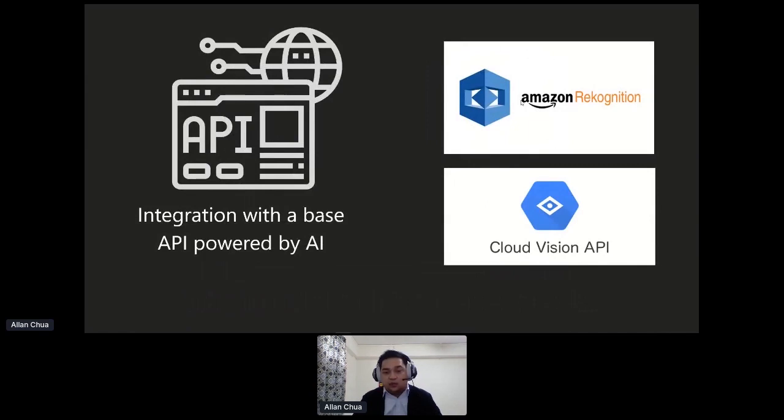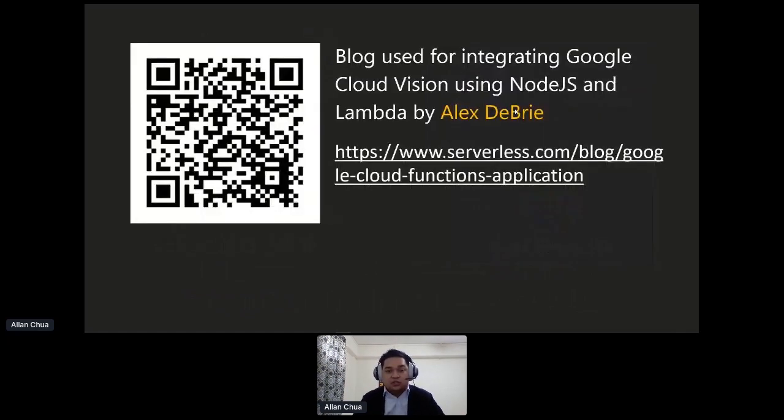When you say you want to integrate with a base API powered by AI, you can use cloud services like Amazon Rekognition and Cloud Vision, and then invoke them from your Lambda functions. This QR code will lead you to a very nice article by Alex DeBrie. Check it out after the presentation.